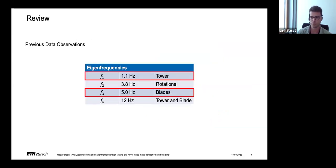Now a short review of the results from our project we did before our master thesis. I'll quickly show some data observations and previous models that build the foundation for our final DSM model we did in our master thesis. Previous experiments have shown the following eigenfrequencies, and based on them, we have built our MATLAB model. So the most important ones are 1.1 Hertz for the tower and 5.0 Hertz for the blades.